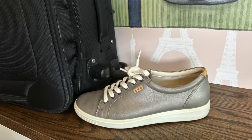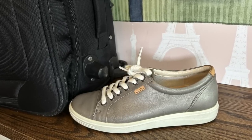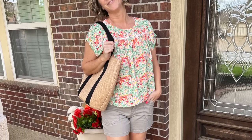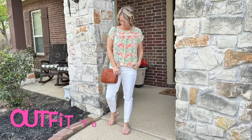But this green one that I have had for years is super comfortable. It's like a sneaker sole, and I would wear that to tour all day in, and it's water resistant. I love to pack a shell top with a pattern in it, usually on vacation, because I can wear it with my solid shorts that are versatile or my trousers that I've also packed.